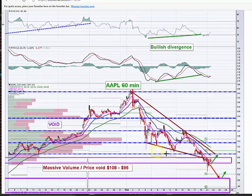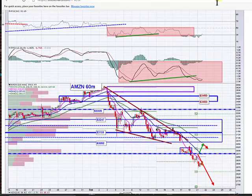And for the longs, I think 110 is your number. If it breaks above 110, it will take out this downtrend line and recapture this level. I think then you can take a confident long if it were to break above 110 and take out this downtrend resistance.